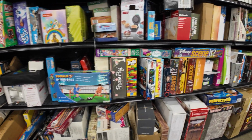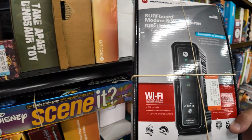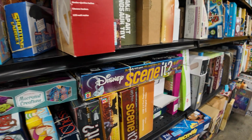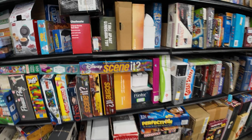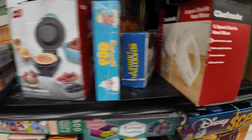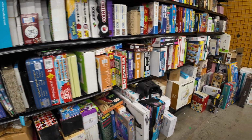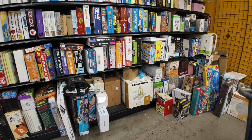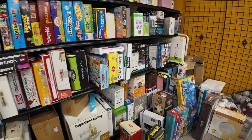Not messing with those. This right here. This is a combo. It's a modem and router. Not the greatest. A good brand, but there's better ones nowadays. Kirby. All right. Not really seeing anything else here. Let's check out an aisle.